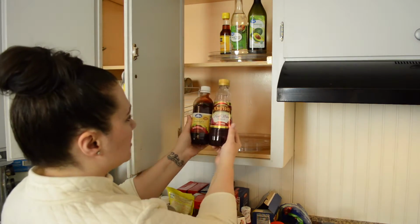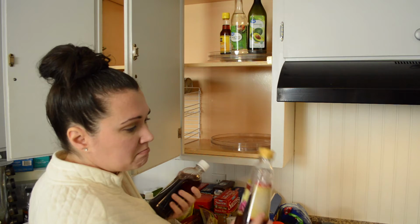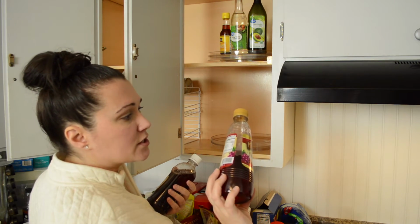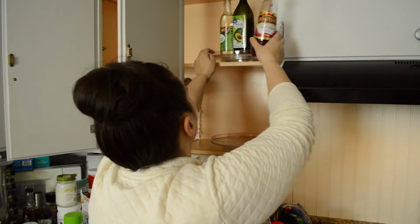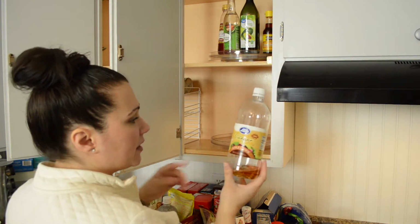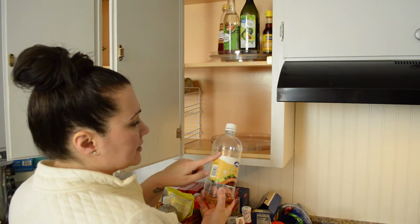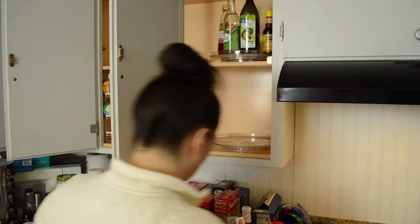I don't know why. See, this is why I need this. I have 2 things of red wine vinegar. This expired in 2018 and this one is good until next year. Let's put that with oil. I have this teeny tiny little bit of apple cider vinegar and this expired a year ago. So I think I'm going to dump that just because it's such a small amount.